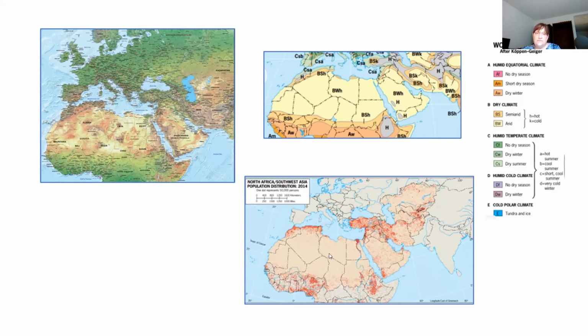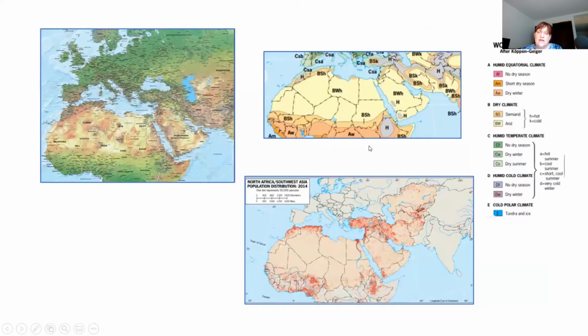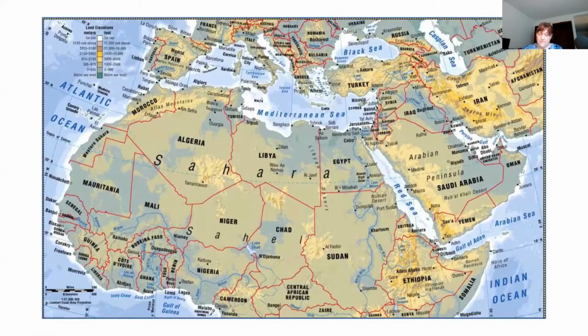The Nile here, the Nile starts as the blue and white Nile, and then it flows down through Egypt. If you look at the population map right here, you'll see that this highly populated area along the path of the Nile and the Delta is where people are living, heavily populated because they have access to water. That's where the agriculture is.